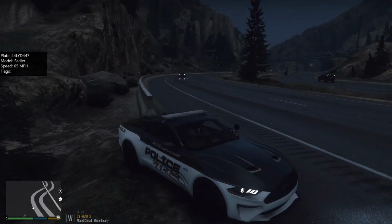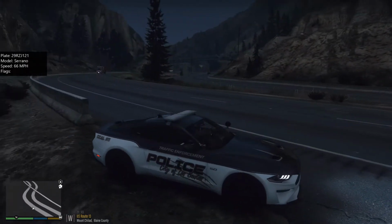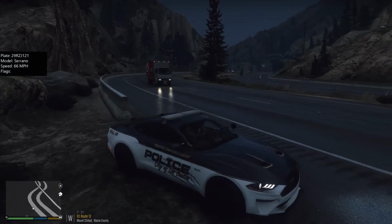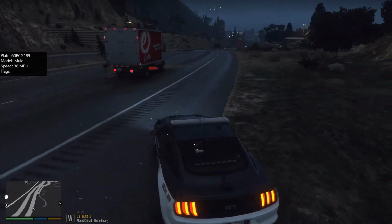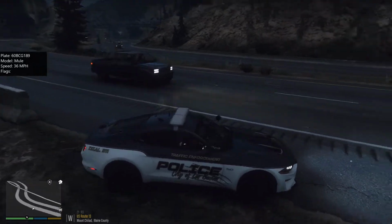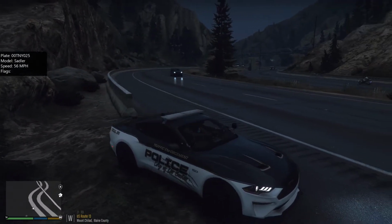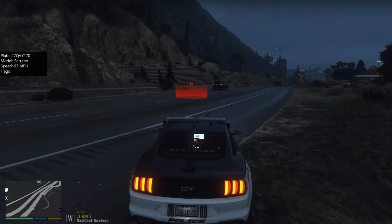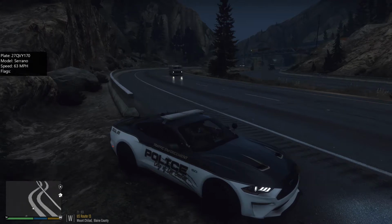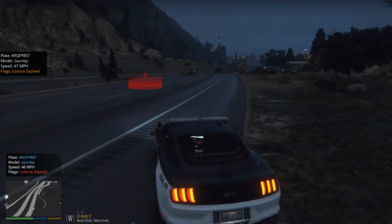It's going a little bit quick. 66. Nothing too out of control here. Come on, speed for me. I have something messed up. No, these bigger vehicles usually aren't going too fast. No. I love how having this thing right in the middle here is actually picking up both lanes. That's really nice. License expired. Here we go.